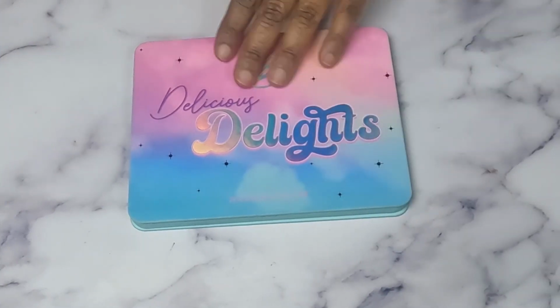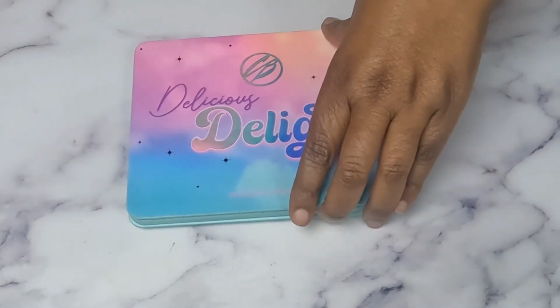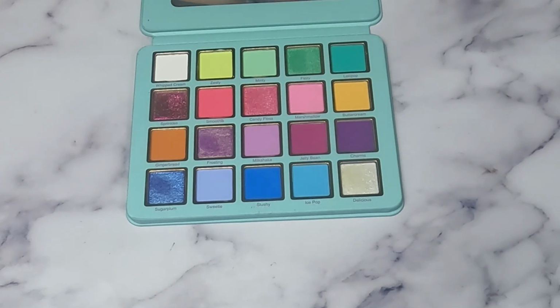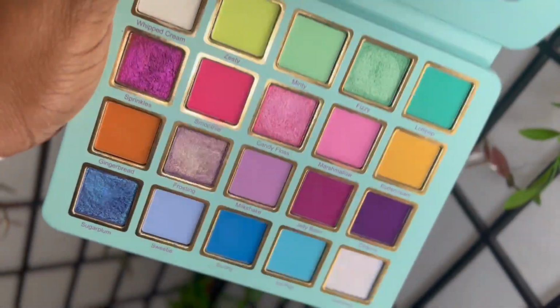Okay, this next palette is from Cosmic Brushes. This is their Delicious Delights. This is the 4th palette that I've gotten from them, and y'all, this is wow. I don't know how they do this type of quality for the price that they do, but I love it.